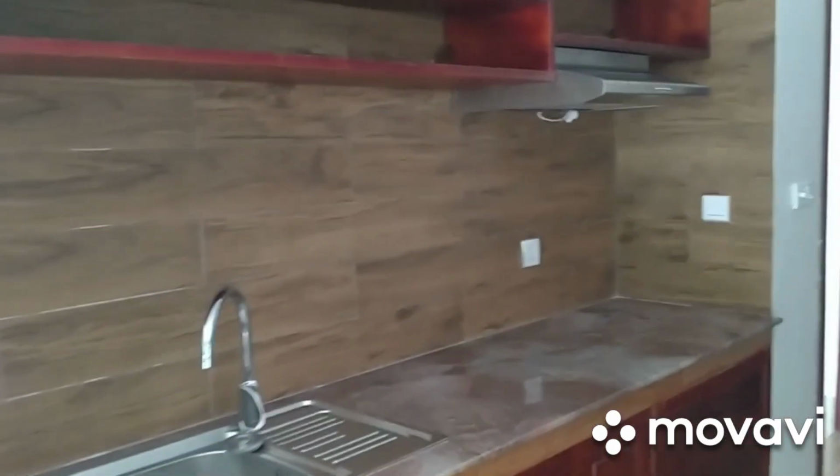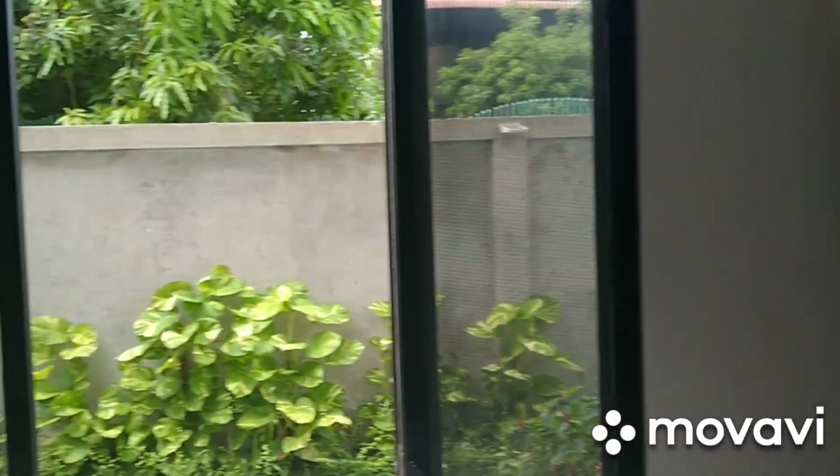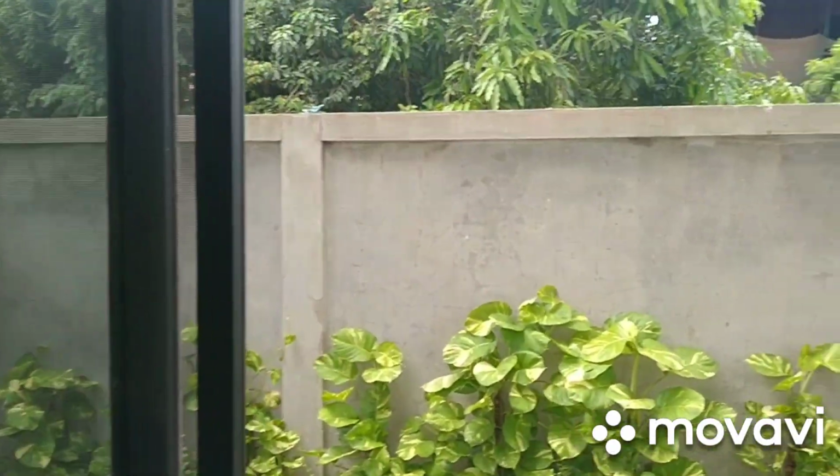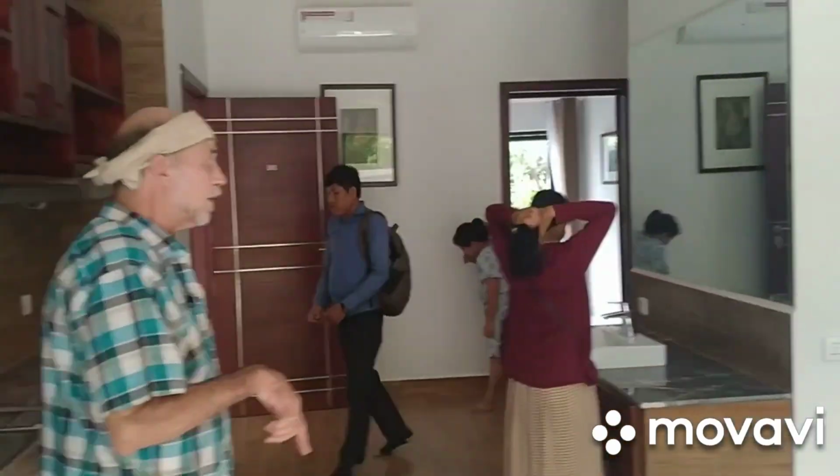Electricity and water. So that's it, guys. This is how beautiful and nice a place you can get for $300 here in town. What a bargain! All right. You want to look at the 250? I like this one, I guess.